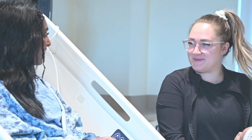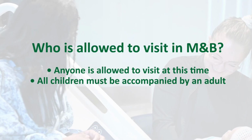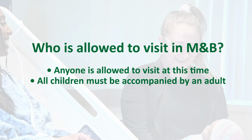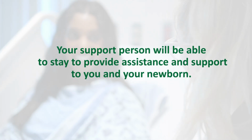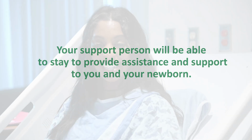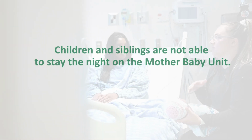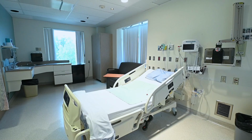You will be able to have family and friends visit you at this time. Siblings are welcome to visit during daytime hours, but must always remain accompanied with another support person. During the night, your support person will be able to stay to provide assistance and support to you and your newborn. Children and siblings are not able to stay the night on the mother-baby unit.